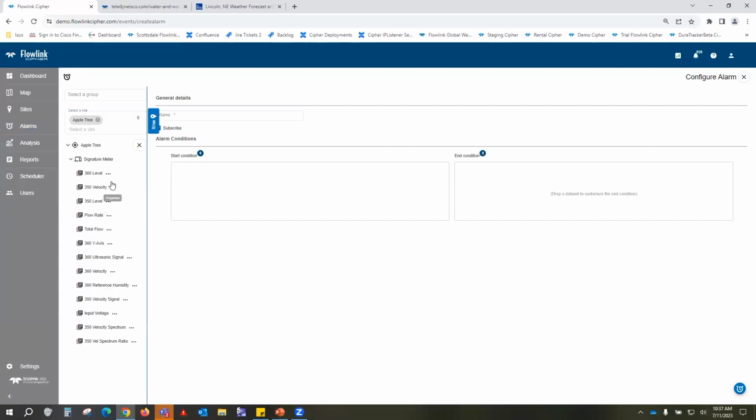So in this case, I want an alarm if Apple Tree's level is greater than 6 inches, as an example. And then if I save that, I have to give it a name, Apple Tree alarm. If I save that, then anytime Apple Tree comes in with greater than 6 inches, I can get an alarm based on that.